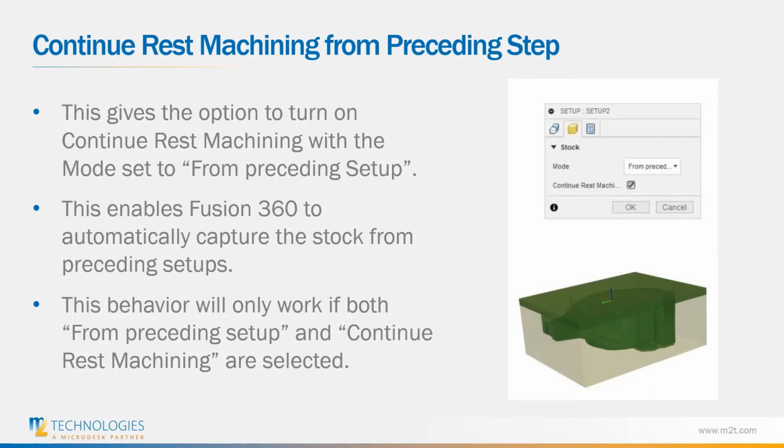Then we have our continue rest machining from preceding step. This is a new option when doing a new setup, and we have a rest machining set in place. So when you're changing operations or tools, this will allow you to grab information and setups from your previous setup so you can capture that stock and other settings.